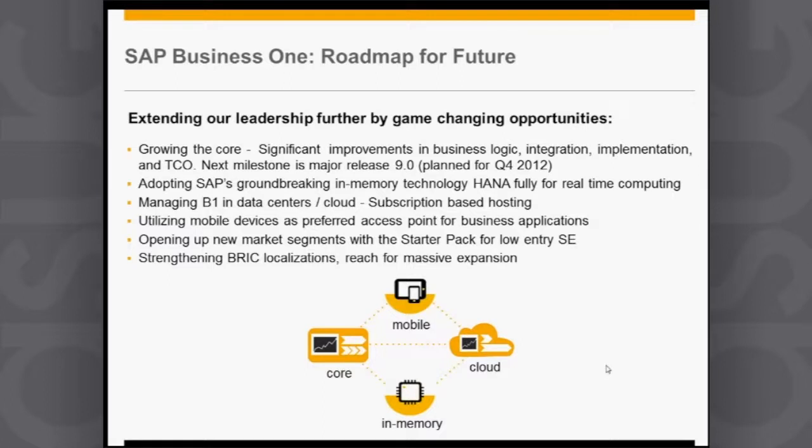So we're also adopting that groundbreaking technology with SAP HANA, and we're not only going to be utilizing that for the analytics capability, but we're also starting the process of testing SAP Business One with the SAP HANA database running as the back-end database for the entire system, not just for the online analytical processing or OLAP, but also for the online transaction processing or OLTP. So everything running on HANA.